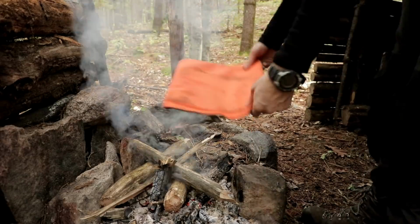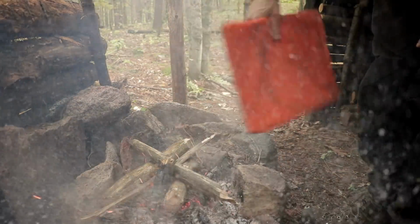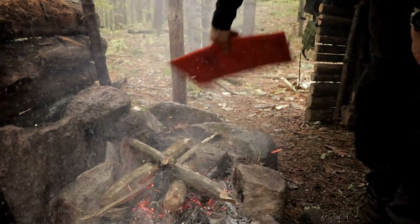A little sit pad, good for more than just sitting on. Hey!